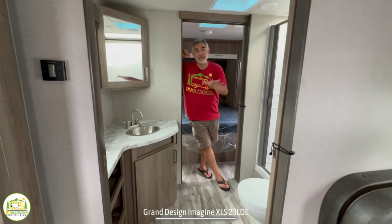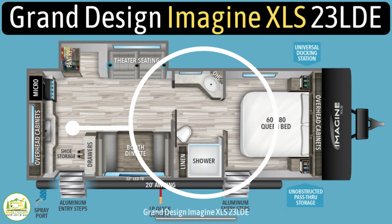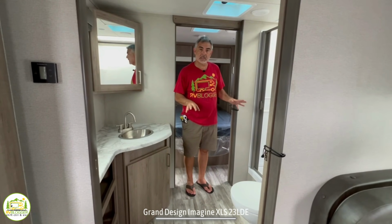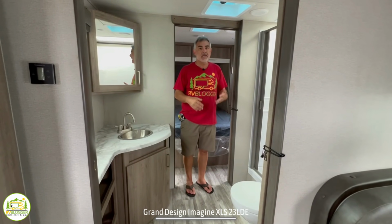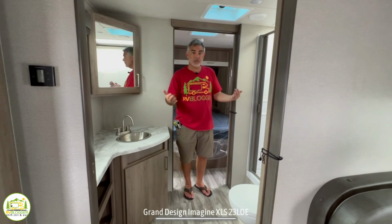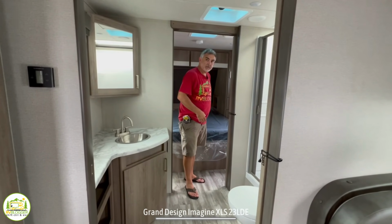Now here I am in the bathroom, and the bathroom in this trailer is in the center of the trailer, and it runs the whole entire width. So I have to say it's one of the bigger bathrooms that I've ever seen in a travel trailer. And I used to be of the opinion that I didn't like the bathroom in the center of the camper because you have to walk through it to get to your bedroom back here.